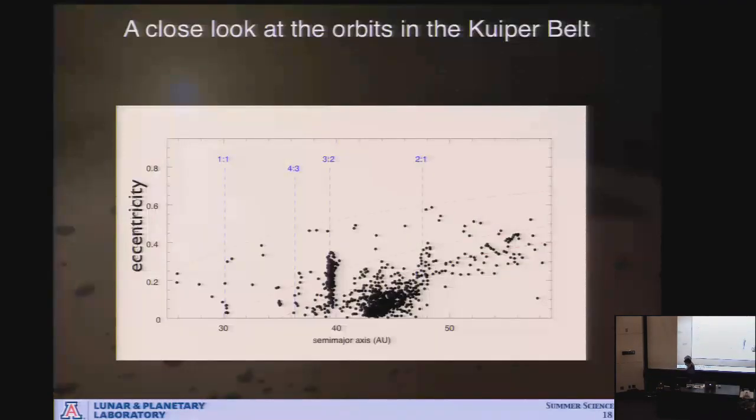Now if we take a close look at the orbits in the Kuiper Belt, remember I told you how we measure orbits in terms of their semi-major axis, half of the largest radius, how big the orbit is, and how eccentric the orbit is, how out of round. A circular orbit would be at 0 eccentricity, a very elliptical orbit would be way up there. If we take all these 1,300 Kuiper Belt objects that we've discovered and put their eccentricities and semi-major axes on a graph like this, we see that they don't form a uniform distribution. Each dot here is a Kuiper Belt object.